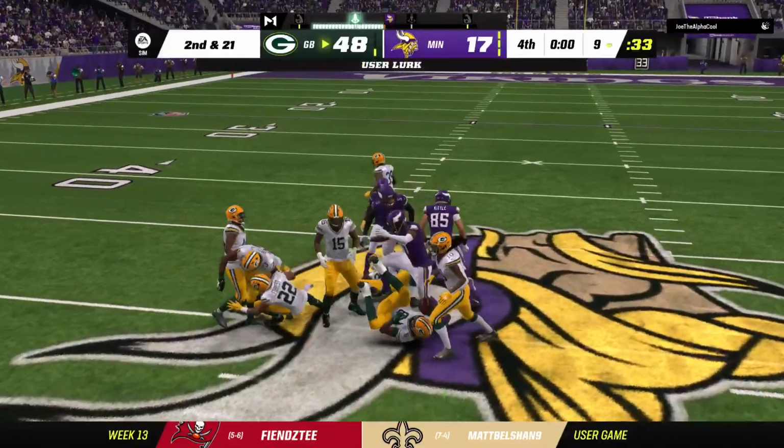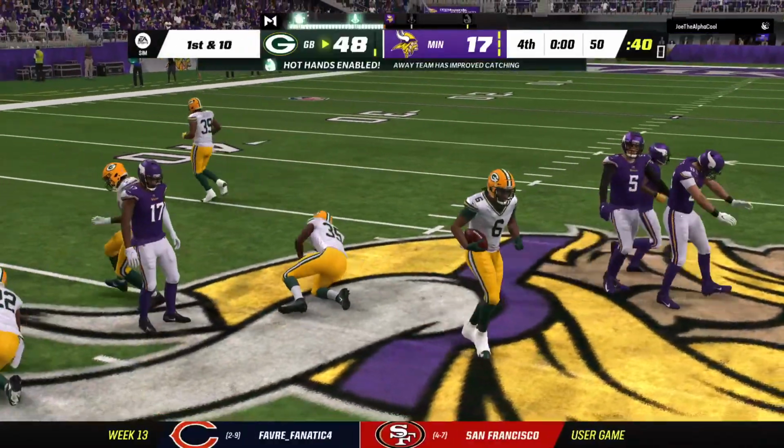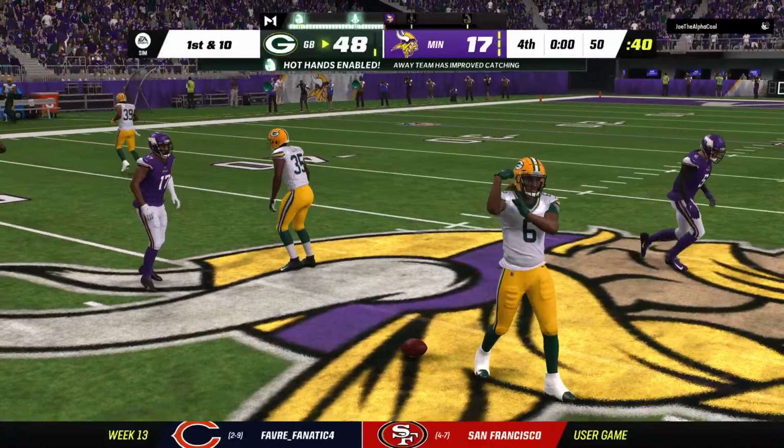And my goodness, another interception. Picked off by Lewis Cine.